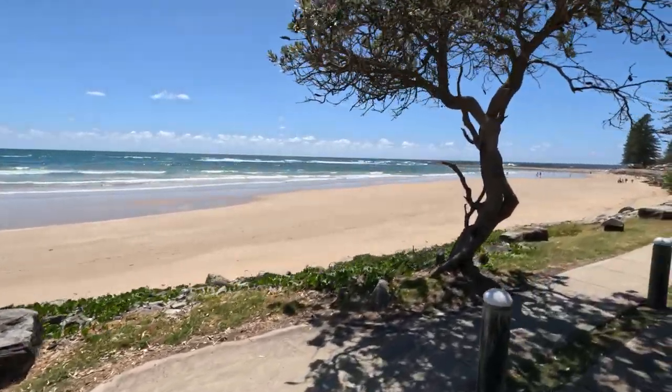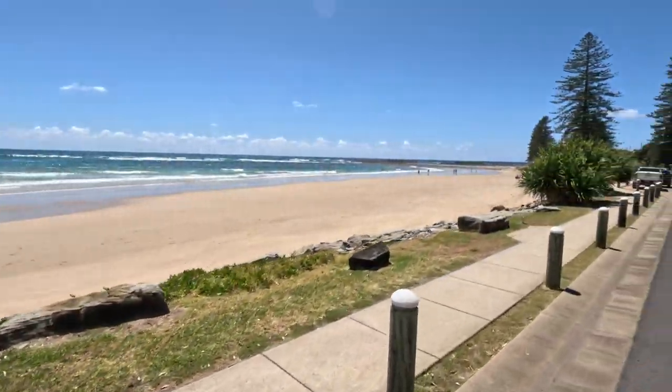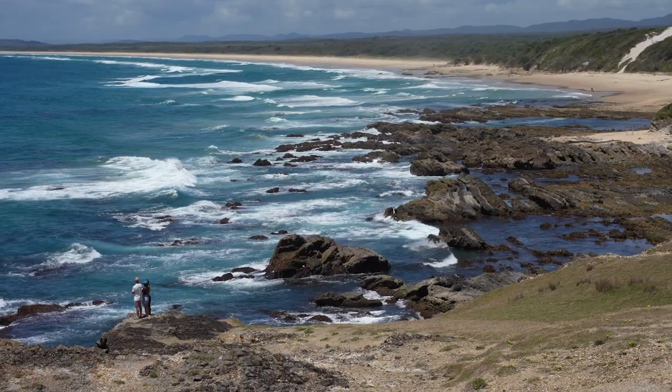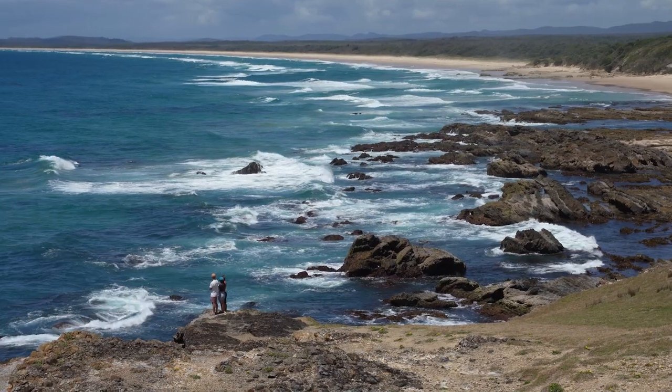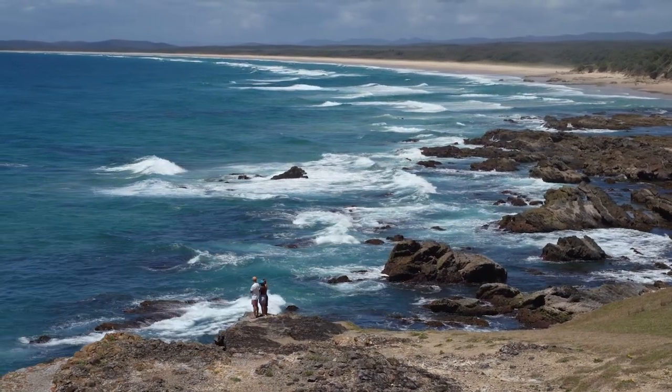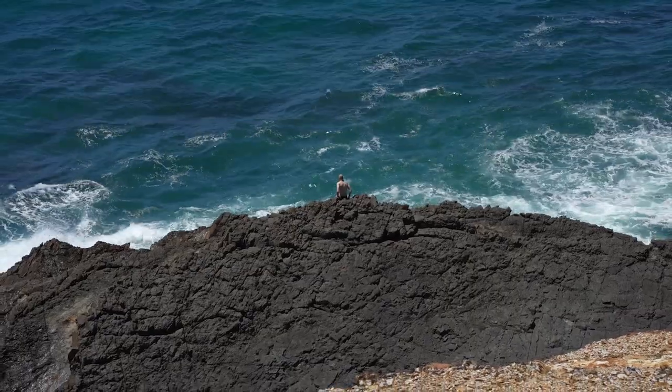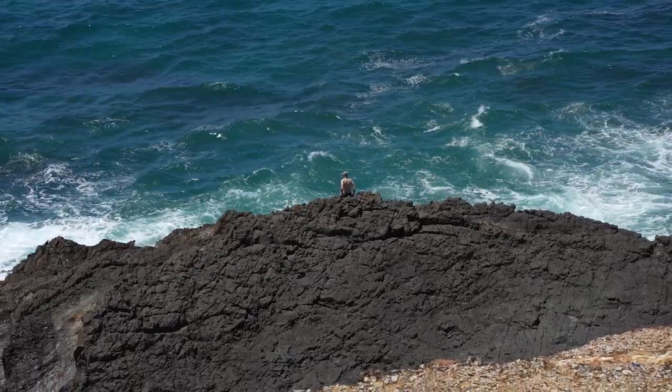The next day we went for a drive into Brooms Head. There's not much in the way of shops in Brooms Head, so make sure you bring what you need with you. There is a small general store and a cafe attached to the caravan park. There's also a great lookout over the bay just above the caravan park.